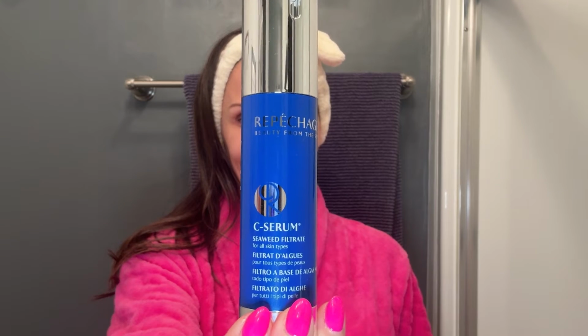A seaweed-based serum that's been loved by editors for over 40 years? Let's try it out. Now, looking at Repechage's C-Serum, you might think it's a vitamin C serum, but the C stands for Cytoserum. This is a powerful seaweed-based formulation that targets fine lines and wrinkles and boosts skin's hydration, and it's the very first step in the iconic Repechage 4-layer facial.